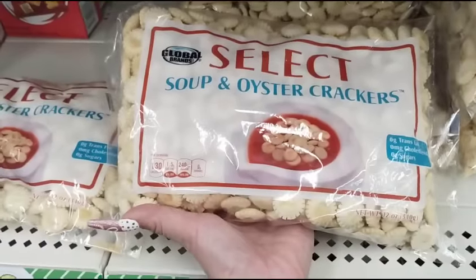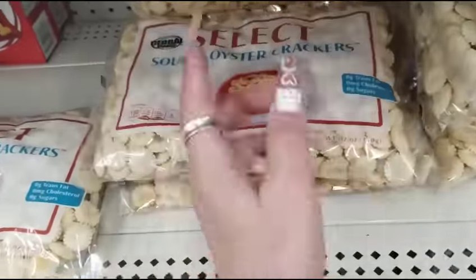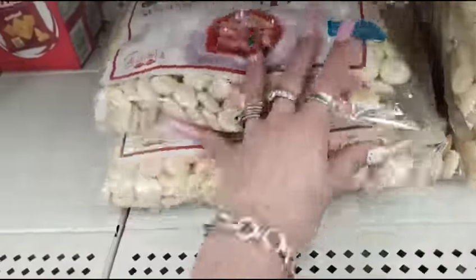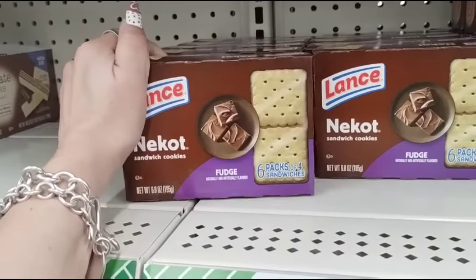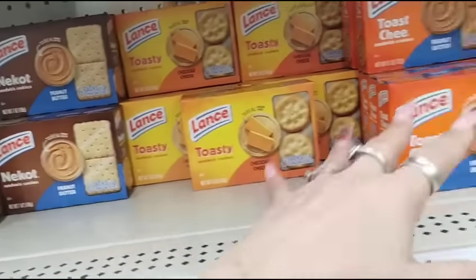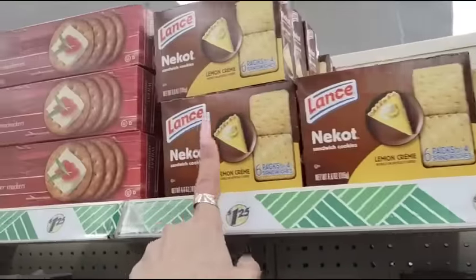They have the select soup and oyster crackers. And you don't have to just eat this with oysters. You can put this in chicken soup. However you want to use it. It's 12 ounces. And they also have the fudge cookies. These are new. And they have the peanut butter and the cheddar cheese. Yeah. Oh, and they also have cream cheese and chives and lemon.